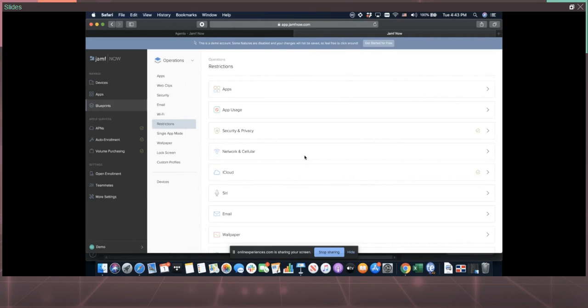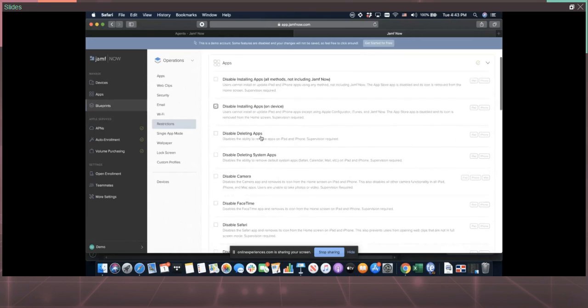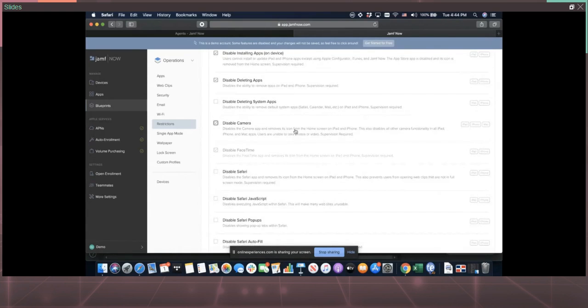There's 75 restrictions, so I won't bore you with all the details, but one thing to note is a majority of the restrictions will require supervision. So another important conversation to have with customers before you add them in. But some popular ones here are removing the app store so you can kind of control what apps they see. Maybe you don't want people deleting apps that you configured so you can make them permanent, or maybe you have to remove the camera for whatever reason.